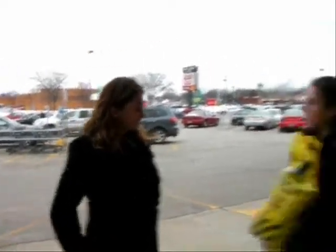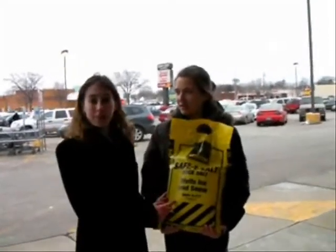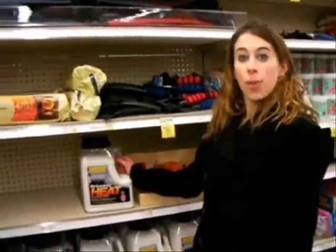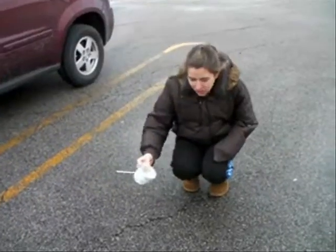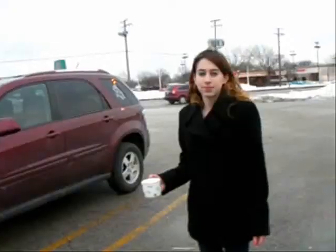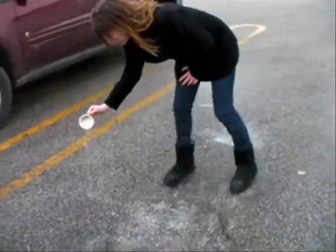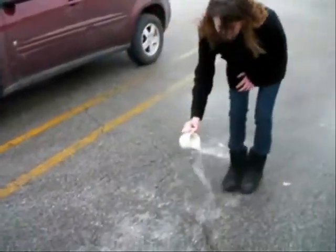You can go to places like Jewel to buy salt. Is this a good type of salt to use? See, this would not be the best type of salt to use. You want to use more of a blue heat deicer type of salt, or even a clean sand alternative. This is good salt that has no powdered residue. Is this the right way? No, you want to get it more even and just a little bit so it's not put too much on the ground.